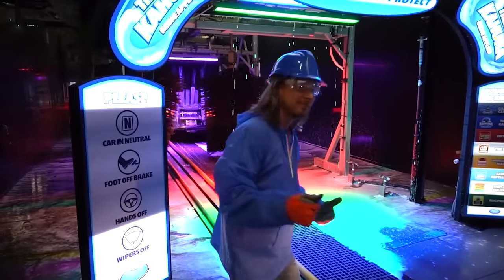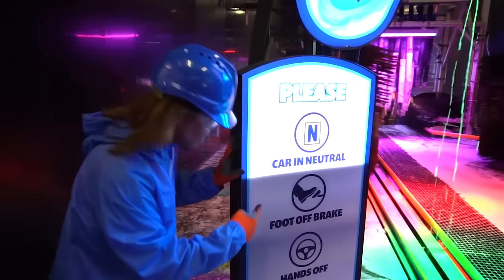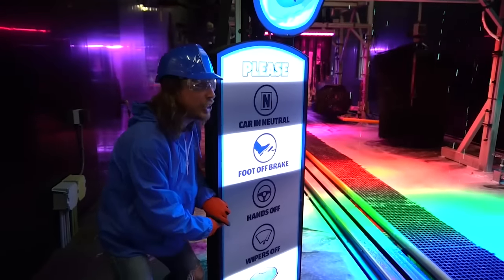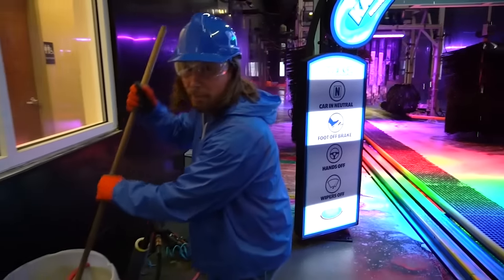That way. Okay, come on down. Yep. This one's a big one. Come on. Okay, stop right there. Stop. Yep. See. So, car's in neutral. You gotta take your foot off the brake. Don't touch your steering wheel. And you gotta turn your wipers off. All right? Awesome. All right, so you need the brush.